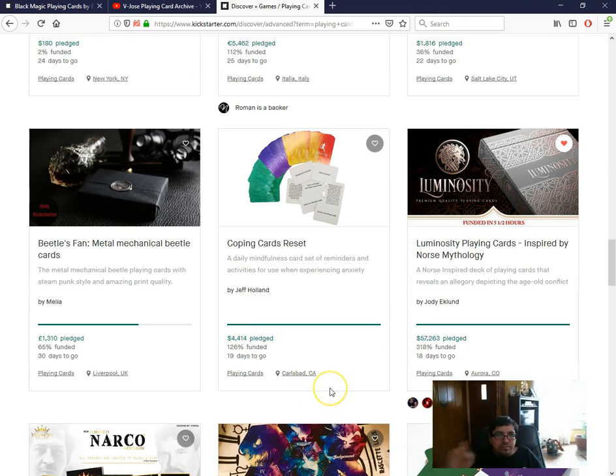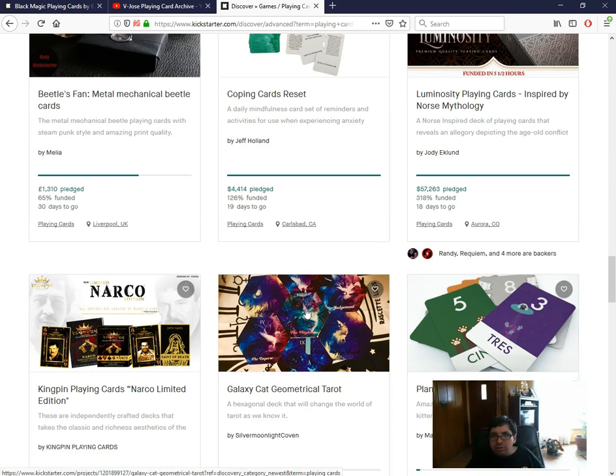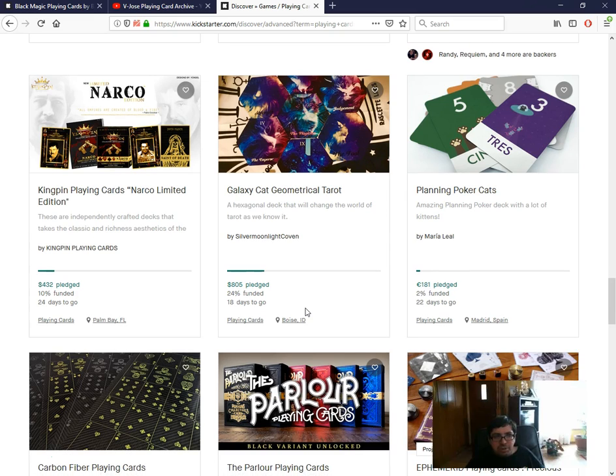Moving on. Beatles fan metal mechanical Beatle cards. Fairly certainly looked at by Amelia. Is 65% funded, 3 days to go. You may or may not make it. Luminosity by Jody Eklund is well funded, 18 days to go. Narco. The Kingpin Narco limited edition cards by Kingpin playing cards. 10% funded, 24 days to go. Not gonna happen.